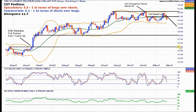But I personally feel 125 in the longer term is achievable on the downside. Why? I've noted it here. ECB stimulus cut rumour, euro turns up. The ECB hadn't even said they were going to reduce stimulus. The market just assumes it because the data got a little bit better. And then we move off quite nicely up to here. Okay, that's a big move.